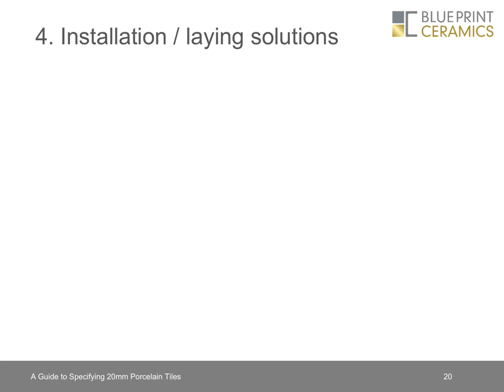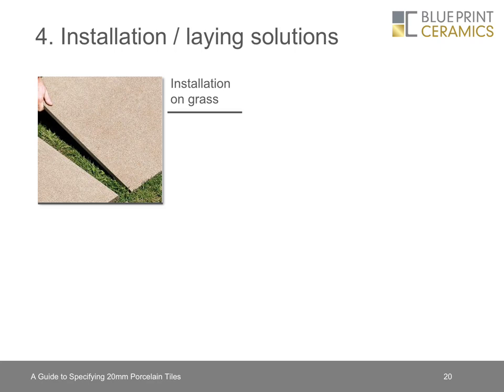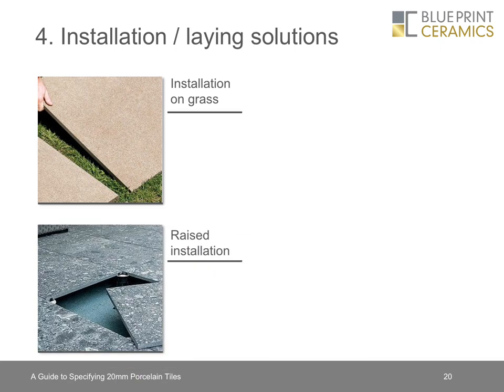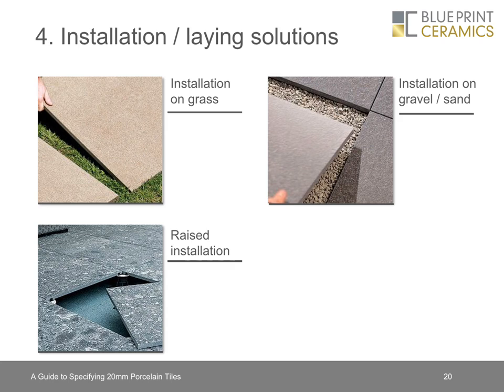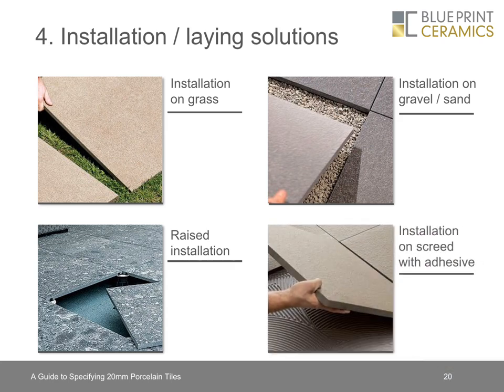Installation and laying solutions. We will now discuss the four main laying solutions for 20mm porcelain tiles. Laying on grass, raised installation, installation on gravel or sand, installation on screed with adhesive. Always refer to manufacturer's details for permitted use and specific installation recommendations.